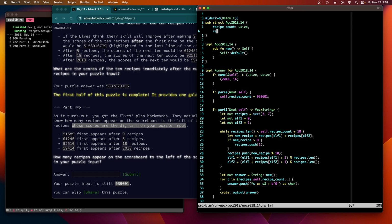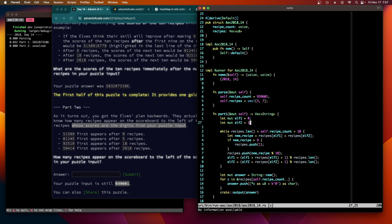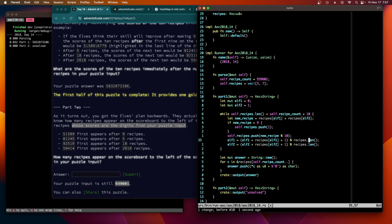Recipes. It just means we have to cast everything as u8, which is fine. Vec of u8. And then at the start here, we'll just say self.recipes equals vec bang. And now let's see if Rust can infer the type of this number. No information available. I was hoping it would be able to do that. And then we just changed all of these to self.recipes. And that way we have all the information and we can start part 2 by just looking for that sequence of digits.